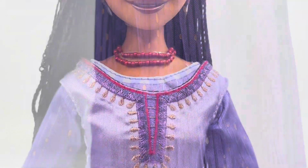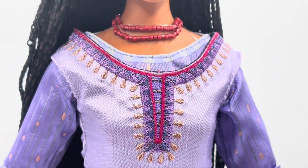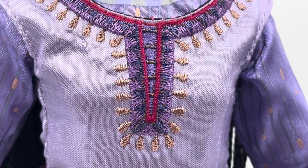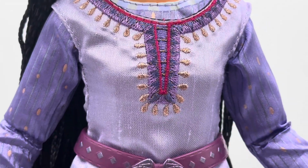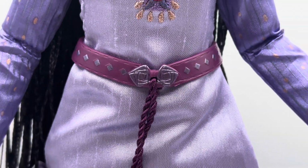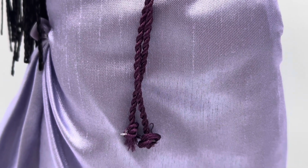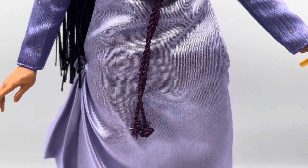So back to the top part of the dress, here is where that signature Disney limited edition doll embroidery is. So the whole top part of it is embroidered with this red and deep purple, and it looks like there's maybe some little bit of blues in there as well as some gold. And then of course, like I said, she does have this plastic removable belt on that is in kind of a mauve color with some metallic silver accents on it and 2 cords at the bottom. And then of course, this part of the gown is, I believe, satin, and it's in more of a lavender lilac color, and it is scrunched up off to the side.